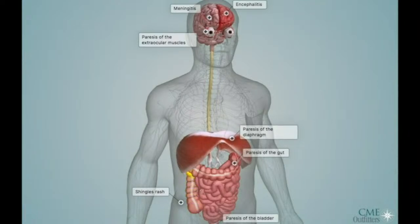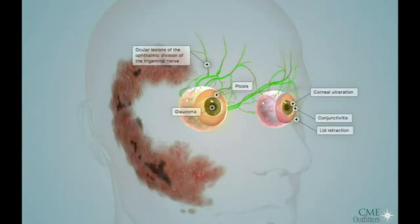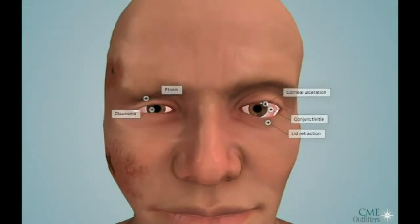In addition, individuals with shingles can also develop peripheral neuropathies, causing paresis of the gut, as well as paresis of the diaphragm and of the bladder. The pervasive nature of shingles may also result in damage to the ophthalmic system, such as ocular lesions of the ophthalmic division of the trigeminal nerve, as well as conditions such as glaucoma, ptosis, corneal ulcerations, conjunctivitis, and lid retraction.